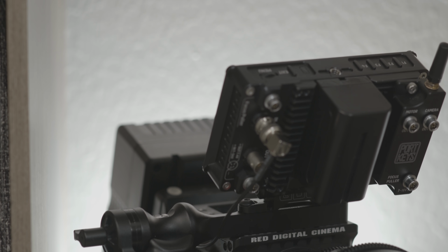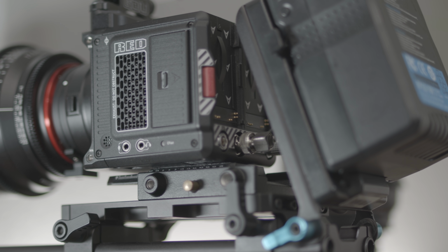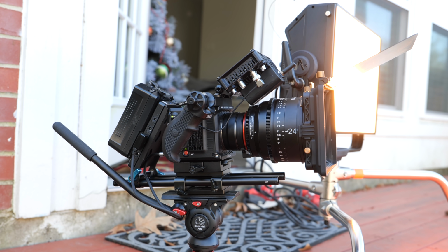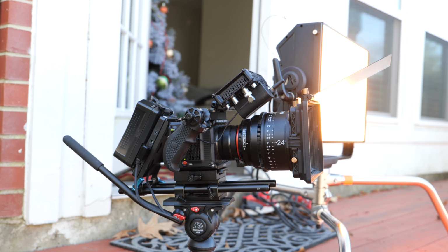But what happens when you get outside and it's too bright for you to be able to adjust your settings? Well, then you're gonna need a matte box, and that includes ND filters. On top of that, you're also gonna need a way to get good audio into this thing. Now, yes, the Komodo does have a 3.5mm mic jack.